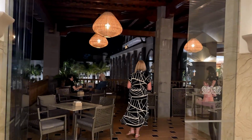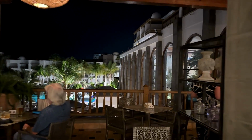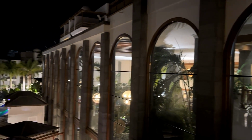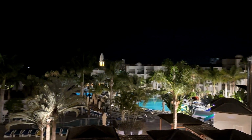With the piano music playing, we went out to the terrace, which I showed you earlier in the video during the day, and by night time it's even better. You can get yourself a drink, sit down, relax, listen to the music and overlook the beautiful pool area of the Princesa Yaiza. Now we're going to show you loads more in part 2 of this video, including the pools, including breakfast, and including everything you need to know about this hotel.